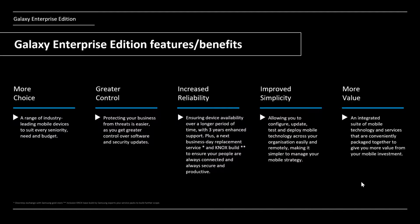Obviously with our mobile devices, we've made it a lot simpler. When it comes to our mobile phone range, we've now kept with a strict firmware. I know in the past we had a different batch of mobiles, for example, A's and J's. They were great devices, but the issue was they had different firmwares on them. Some had Android 6, some had Android 7. So it was a bit of a challenge, especially when you have an MDM which only works with a particular firmware. And then more value. With our Enterprise Edition device, you are getting more value from that handset than you would from buying a normal handset.